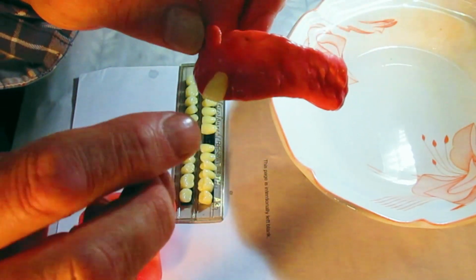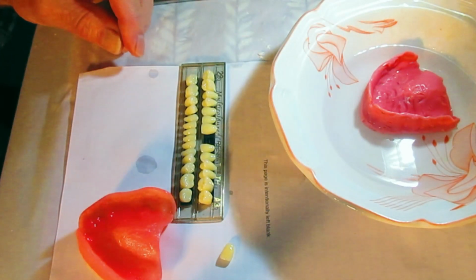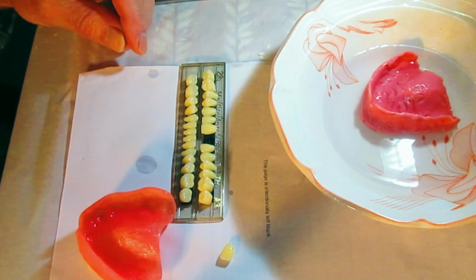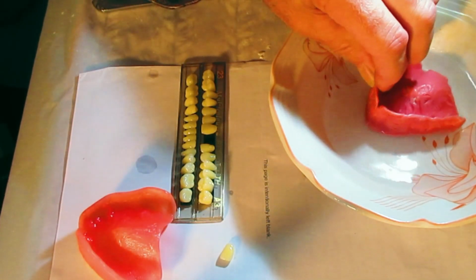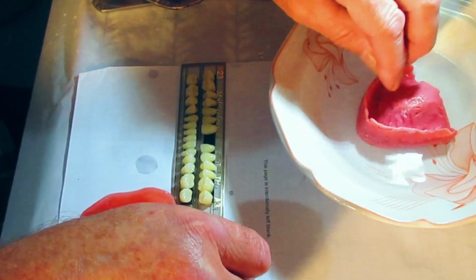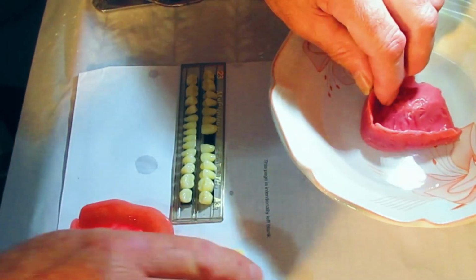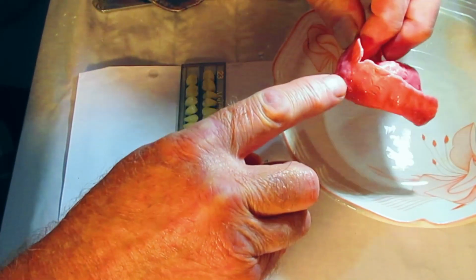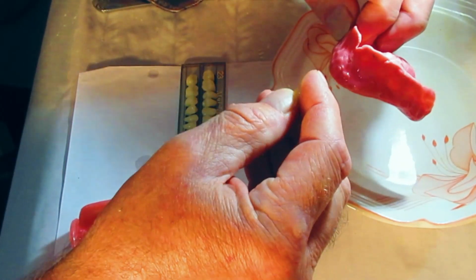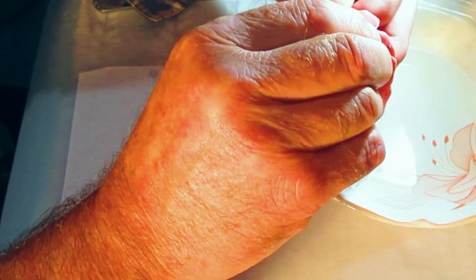So it's going on like that. And sticking out, these turn into rat teeth. So you've got to let this soften up a bit more. And you'll have to line up like these ones. This one, push in there like that. Almost.